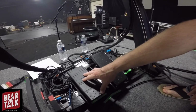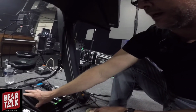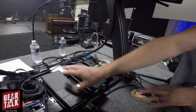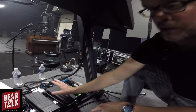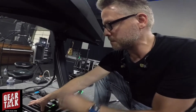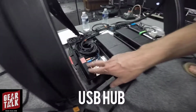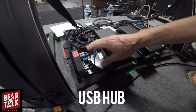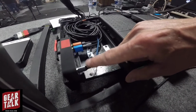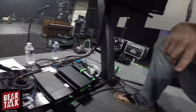Once in a while, I'll hook it up if I want to do the custom string stuff that's in Backstage Pass. But I generally just use Expression, and then the other's just a spare in case this ever goes down, because I really rely on my Expression pedal. I use it all the time. Everything else, I've got a USB hub that my controllers are plugged into, and in my iPad, so it can get power from that, and also connects directly to the computer through my Snake.